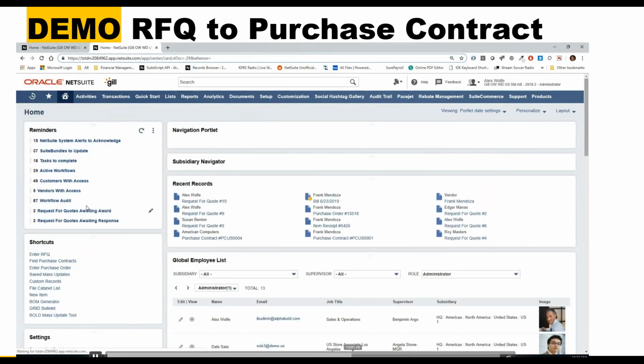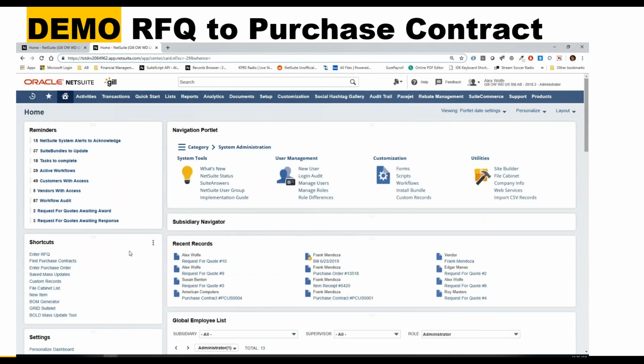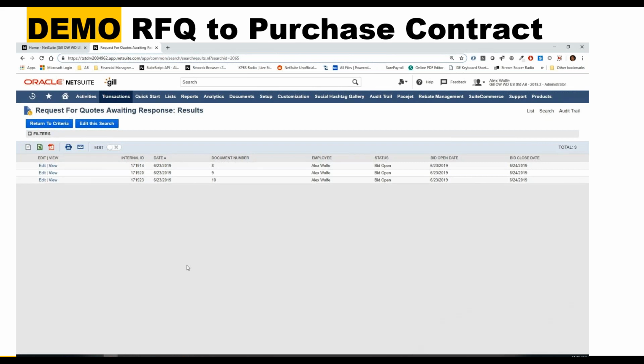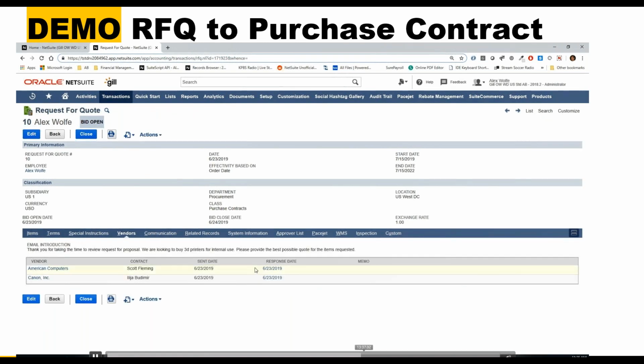All right, now I'm back in NetSuite as the requester. And here I can, in a reminder, see all the requests for quotes that are awaiting response. Okay, so I'm going to pick this one. And I'm going to click on the vendors tab. And here I can see the responses.